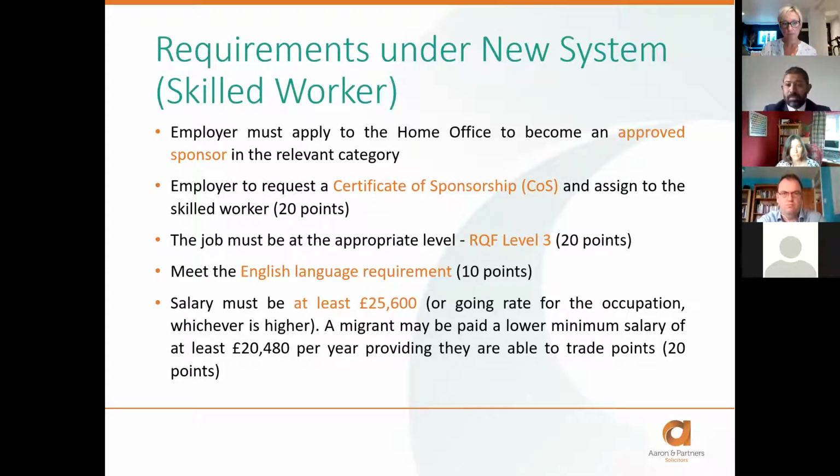Or the third situation may be that you are a national of a majority English-speaking country, and you would automatically meet that requirement then. And finally, the 20 points are that the salary must now be 25,600, or the going rate for the particular occupation. So whichever is higher of the two would need to be met in that situation.